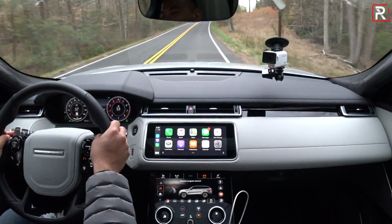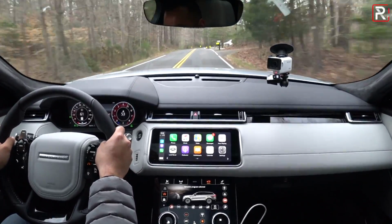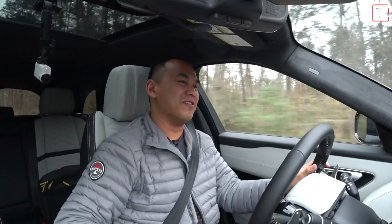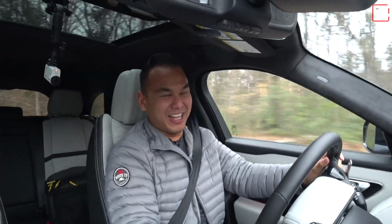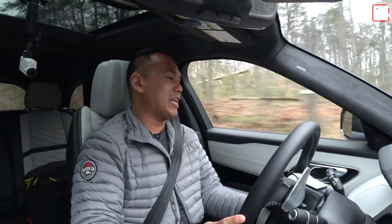And even when you start messing with the paddles, it will rev match. Ooh, and the farting noises. God, I could never get tired of listening to that. But anyways, I'm addicted to the power. Obviously, I'm addicted to the power, but how is the handling of the Velar?